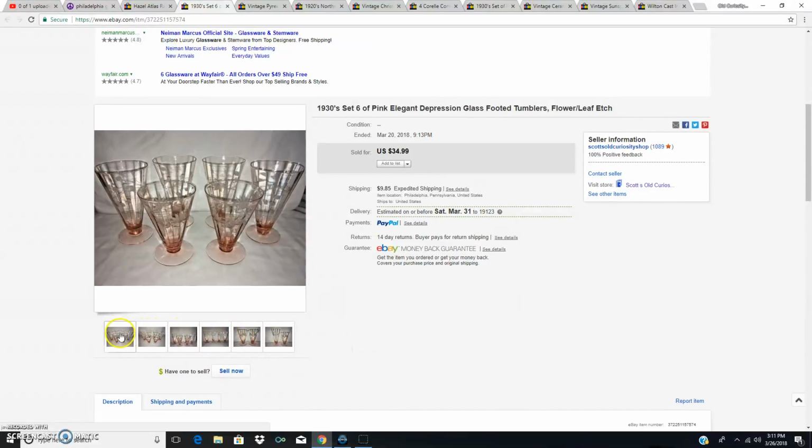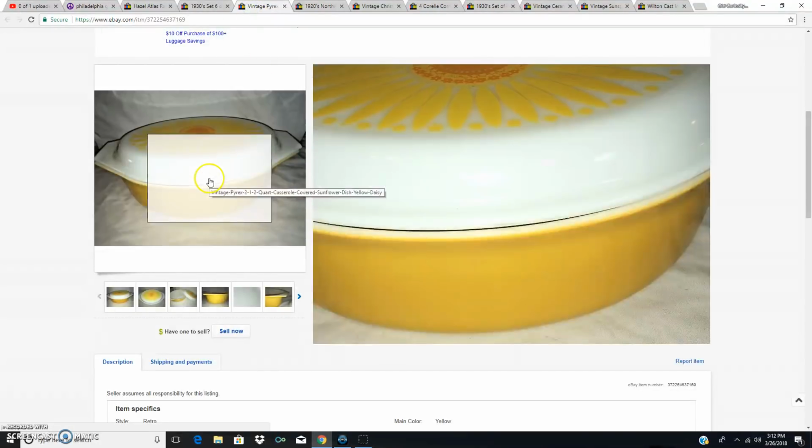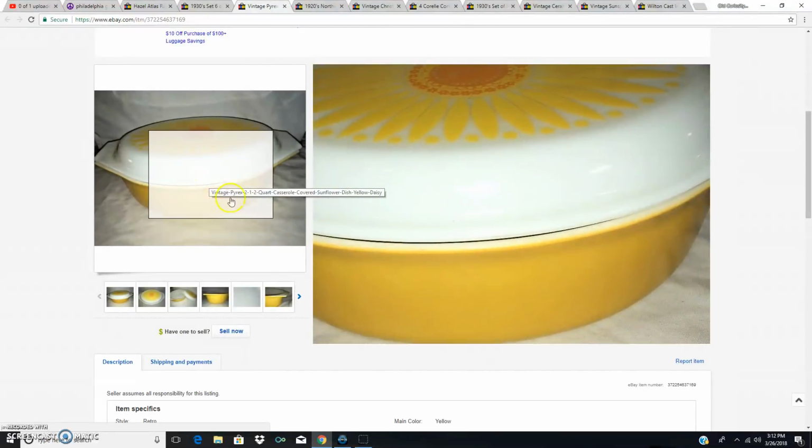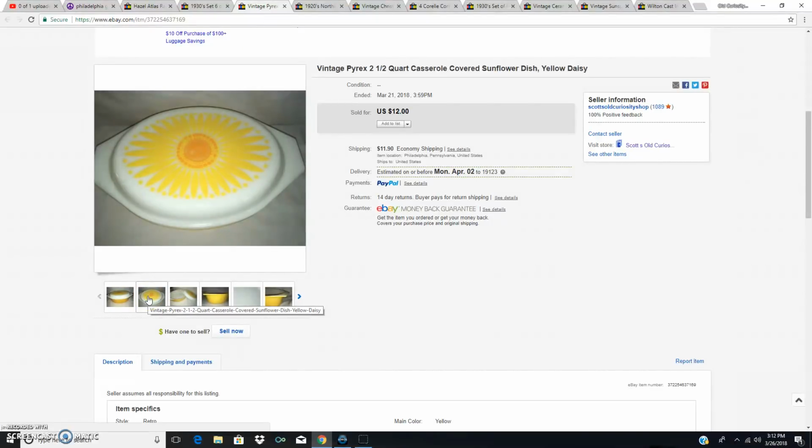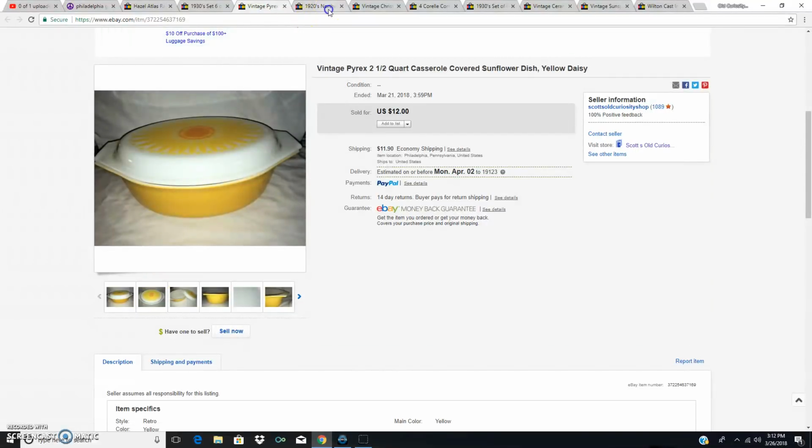Really pretty pink, although pink doesn't show up very well when you take pictures of it with your webcam or with your cell phone. This is a big daisy Pyrex dish. Now you're going to see, what? He sold it for $12, you fool. Well, yes, I could have sold it for a little bit more than that, but anyway, I sold it for $12. 2.5 quarts with the lid. I think I paid $3 for it, so not much profit there, but I did well on some of my other things.